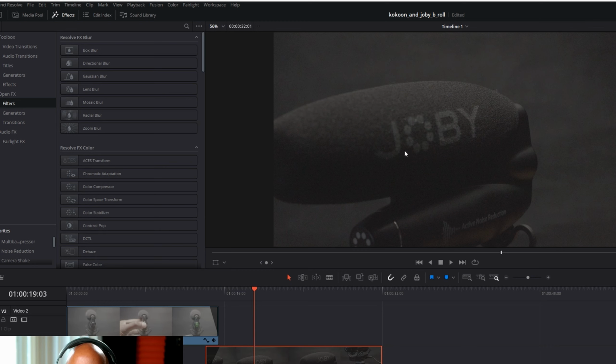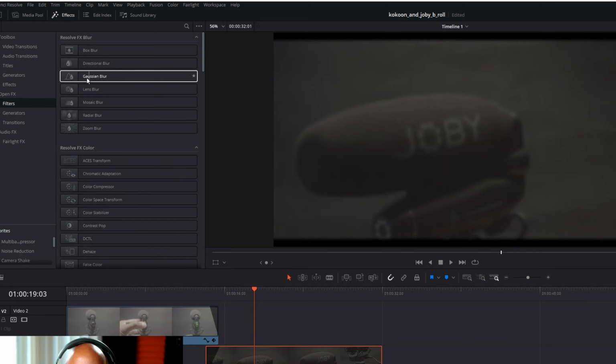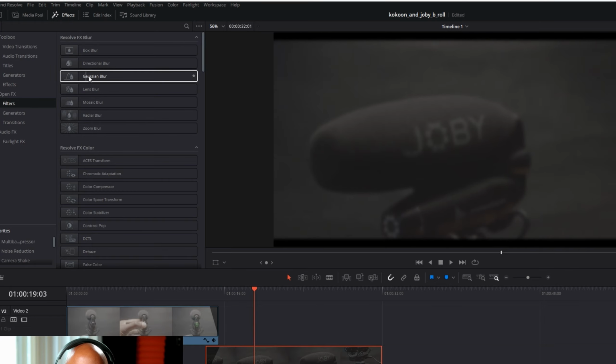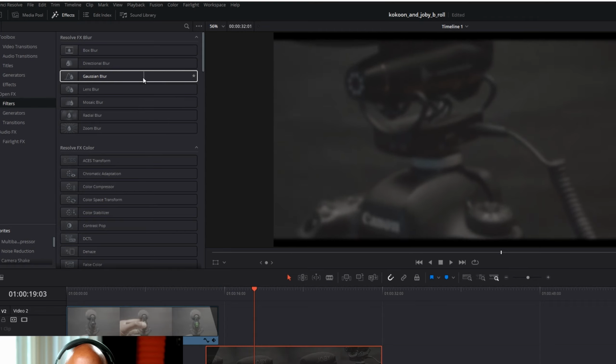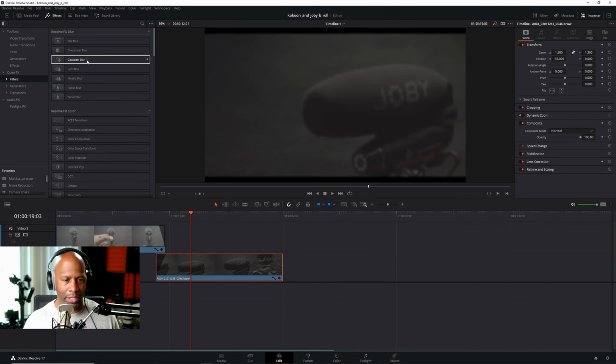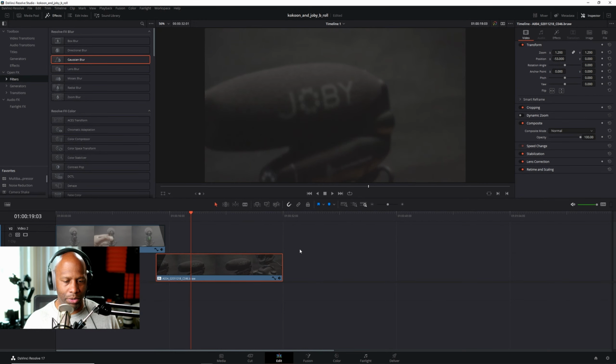So if we're looking at this now, this is fairly sharp, but if I hover over the blur, it blurs it out. And if you notice, as my mouse moves across this little button, it's scrolling through the footage as the mouse moves. Pretty cool stuff. But if you want to just drag it onto the footage, you can just click and drag, boop, there, and you drop it down onto the footage.